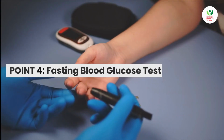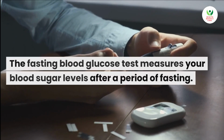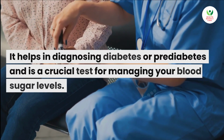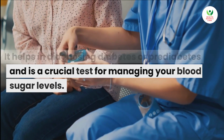Point 4. Fasting blood glucose test. The fasting blood glucose test measures your blood sugar levels after a period of fasting. It helps in diagnosing diabetes or prediabetes and is a crucial test for managing your blood sugar levels.